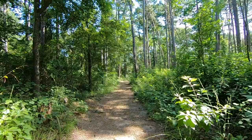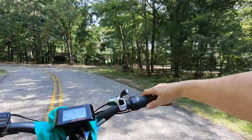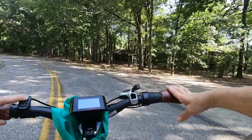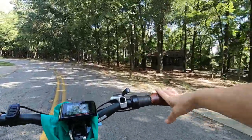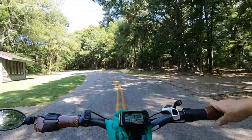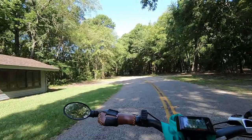Then another camping option: they have screen sheltered and air-conditioned cabins. Right, and those are different, and if you're here in the summer, you need to know for sure that you're getting the air conditioning because that's going to be an important thing.